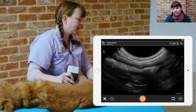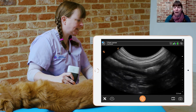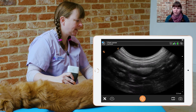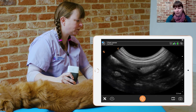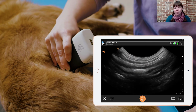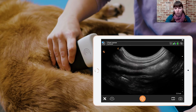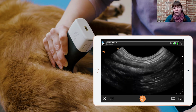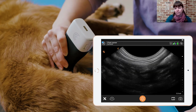But as you can see, there are bits of gas in the duodenum here, and that does tend to get in the way. So one of the things that we can do is rotate the probe to get a transverse view. That can help us to get a different angle on the pancreas and enable us to have a better look. So here I'm moving cranial to try and look for the pyloroduodenal junction down here, and that can help us look for the body of the pancreas.